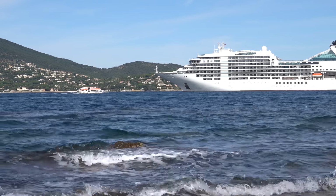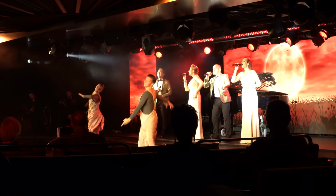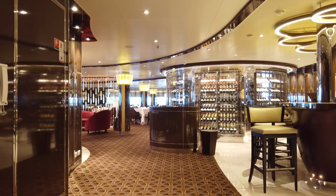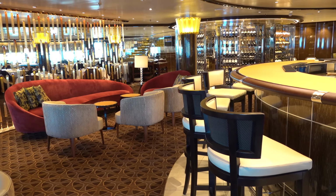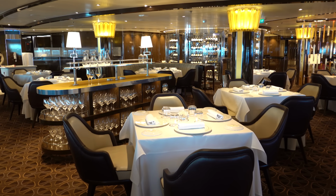The second thing is they have a whole lot of partnerships. They've brought on board different experts to fine-tune what they do. First of all, in entertainment, they have a partnership with Sir Tim Rice. He has created a show, An Evening with Tim Rice. When it comes to dining, they have a partnership with a US-based celebrity chef called Thomas Keller. They have a very specific restaurant called The Grill with Thomas Keller, which is a 50s, 60s steakhouse. Then across the other dining venues, they have various Thomas Keller dishes.